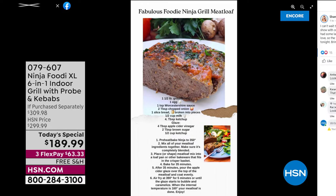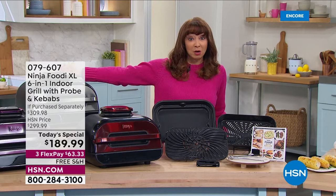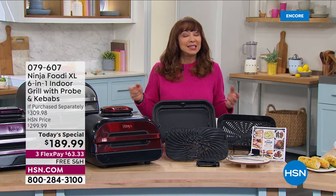You could do corned beef. I did corned beef in this, for crying out loud. And I started it before my show. Before my show. So it's done. So it is dinner in a minute, dinner with the taste and the sensation.